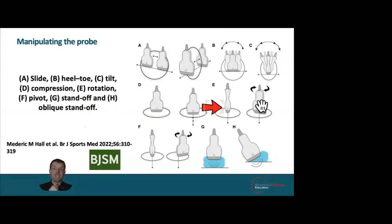And then we've got rotation. That's really useful for the bicep tendon. If you have the probe like this on the biceps, imagine that was the bicep tendon there, I can have a look at it in long view, along the fibers. Then if I keep the tendon in the middle of my screen, I can twist like that and scan up and down, and then I've got it in a short view or a cross-sectional view.